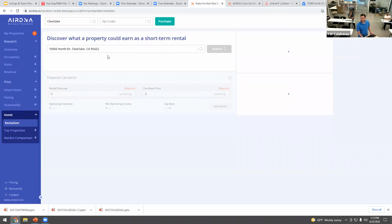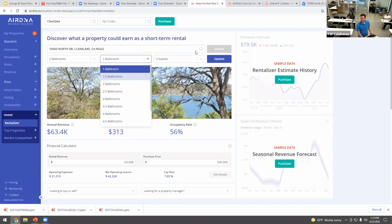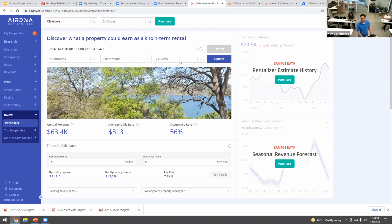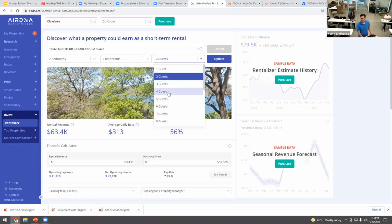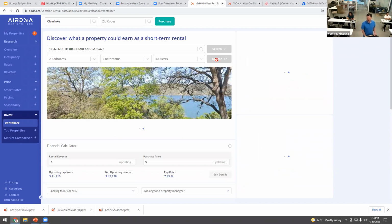Okay, so we've entered the address in, right? And that was 2 bed, 2 bath, 1360. And how many guests would we say could stay there? Maybe 4 guests? Two beds, maybe 4 guests total. I think by paper. Okay. So you click update on that, right?